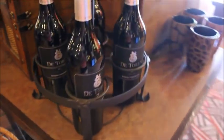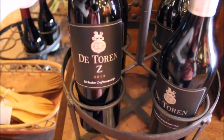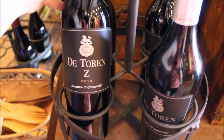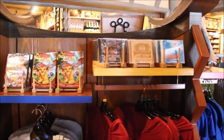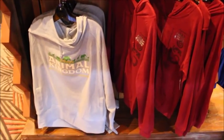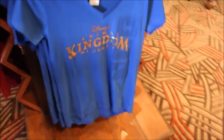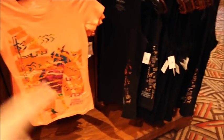Ooh, they have wine. Abel, look. Some fancy wine. They also have the Festival of the Lion King, Animal Kingdom, and Finding Nemo soundtracks. So if you have the chance to see those shows at the park and you love them and want to listen to the music, you can purchase them at Animal Kingdom Lodge, which I think is really special. They have some women's shirts here. I really like that one, the kind of tribal print down the side.